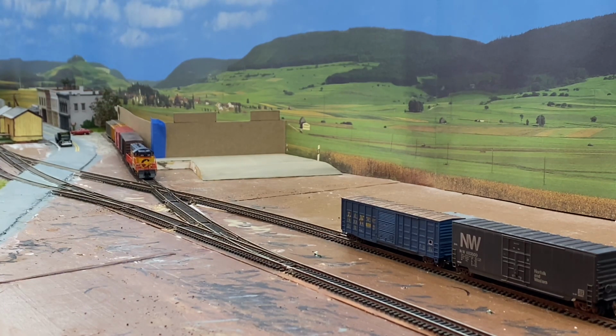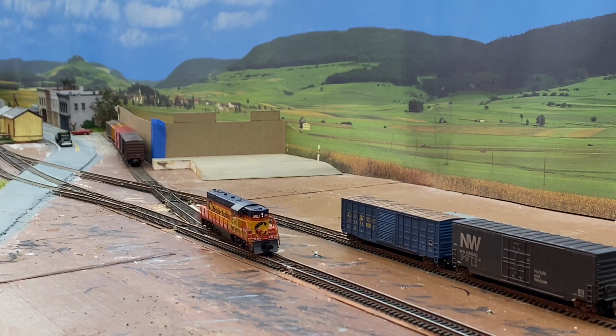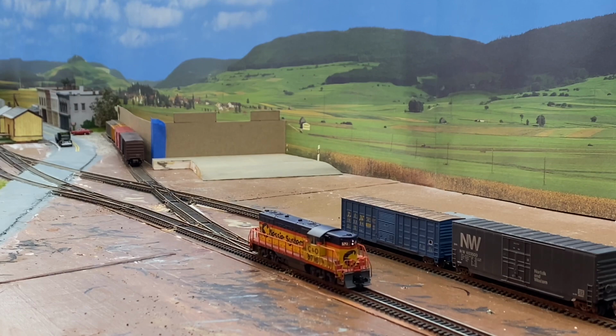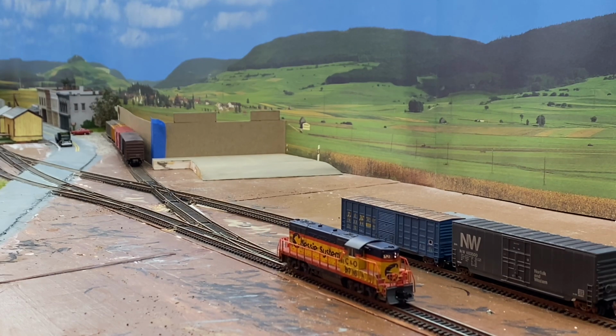All right, so when the engine pulls forward here, we're going to stop the video. Again, if I would go ahead and make up the train going back to Chillicothe, the video would be pretty long, and I have respect for your time. I'm trying to keep it manageable. So we'll pick up from here, basically in part three, which I'll post sometime next week when I'm in Alabama. So everybody stay safe.